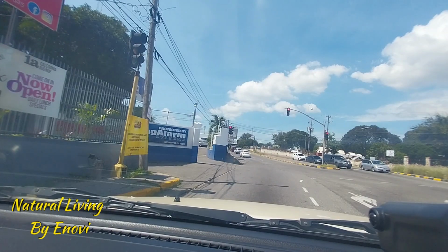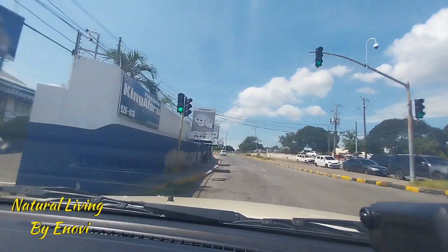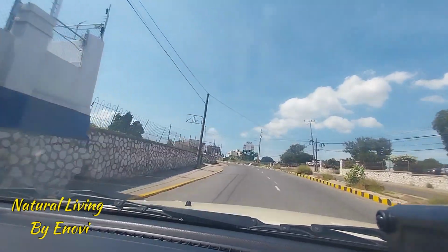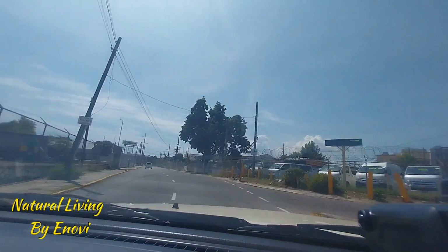Today's a nice bright sunny day, very, very hot outside. So you're keeping the left lane at the stoplight if you're going that side, but then you gradually go over into the right lane if you're going to be turning right, and you keep in the left lane if you're going to go back to downtown.